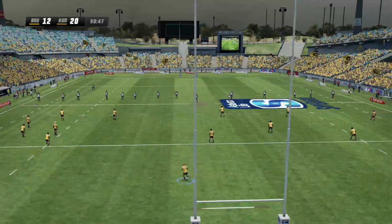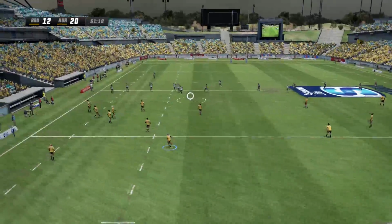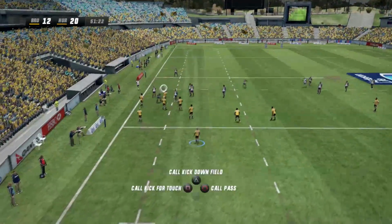Well, the breeze was in his face for that kick, Nicholls. It was way out on the left-hand side. He had to work very hard to thread that one through.